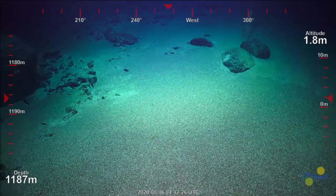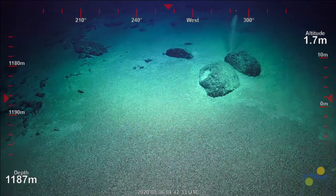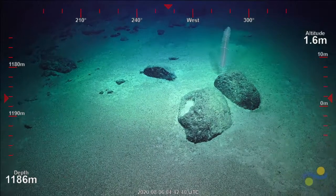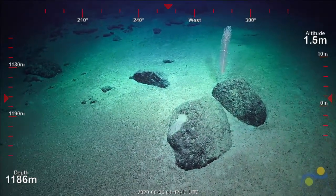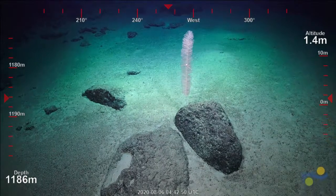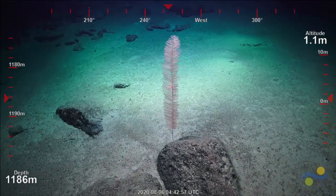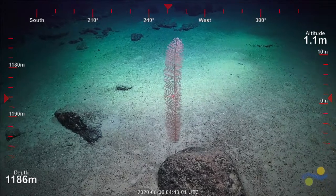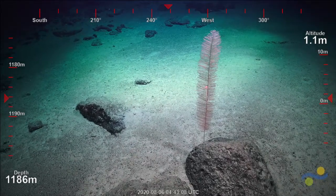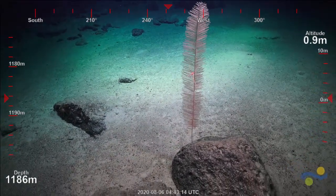So we're looking at something interesting here. Maybe we'll stop here. So this looks like, we'll have to look closely. It's either an octocoral or a black coral. And it's got a little friend hanging on it. So these invertebrates tend to climb up these tall corals to get off the ground and grab particles as they float by. So once we settle down, it looks like a black coral. Yep. And can we also put the lasers on?